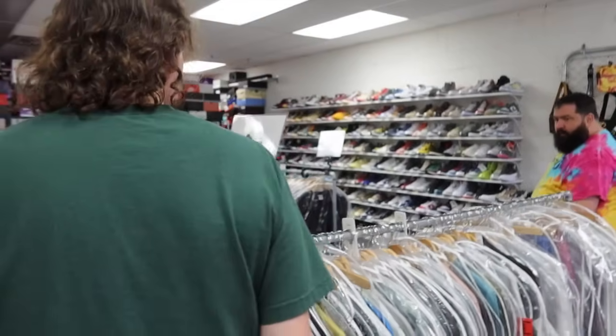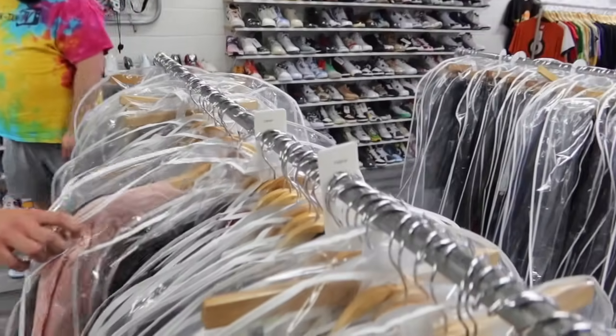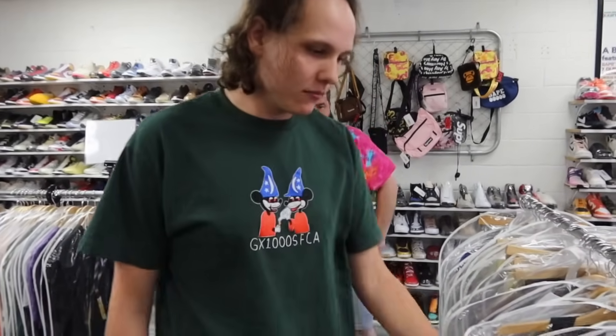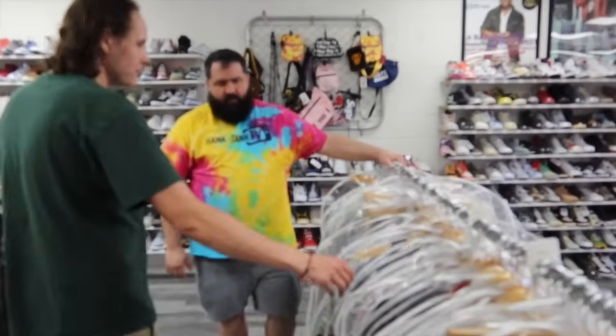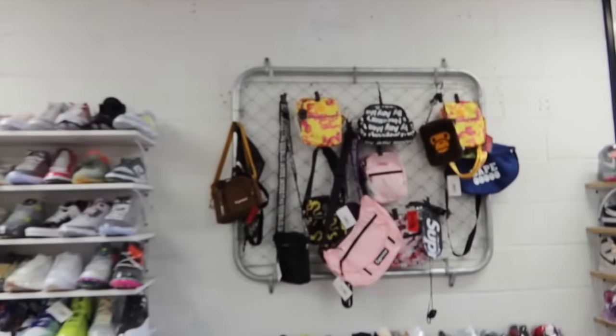This one's just kind of a miscellaneous rack. We kind of just throw stuff we take in that maybe isn't enough of it to have its own rack. So we got some of the Spider merch. We got different Nike, Levi's, different stuff like that. Elite Studios. Oh, okay. More of our bag wall right here, just little side bags.